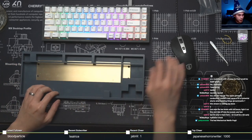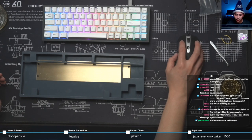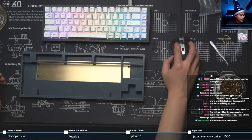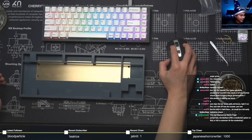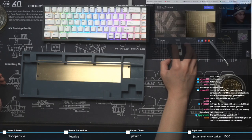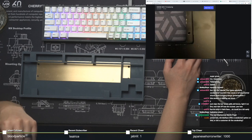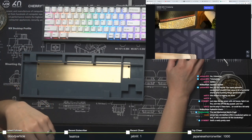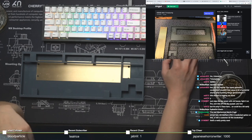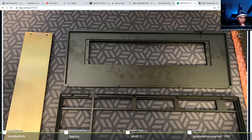The Cerakoted KBD8x. And let's see if I can pull out those photos again. Those horrible, horrible photos. Here we go. Did KBDFans offer a Cerakoted option? No, this is a... Here, I'm actually going to explain this right now. So you guys can all see the horror.